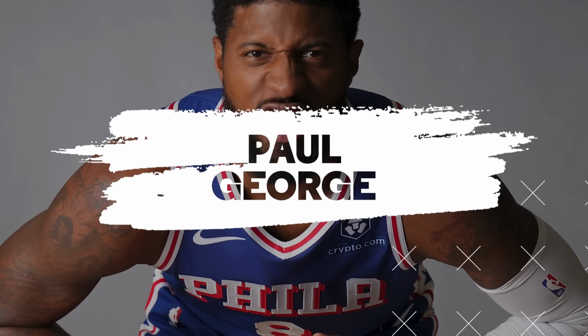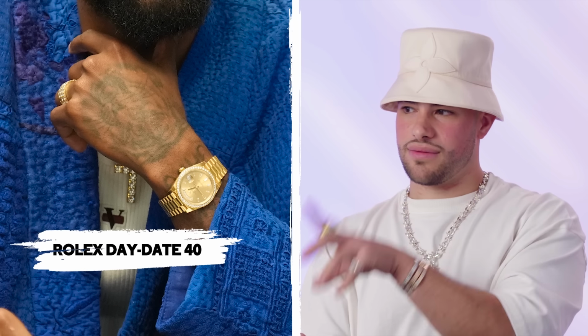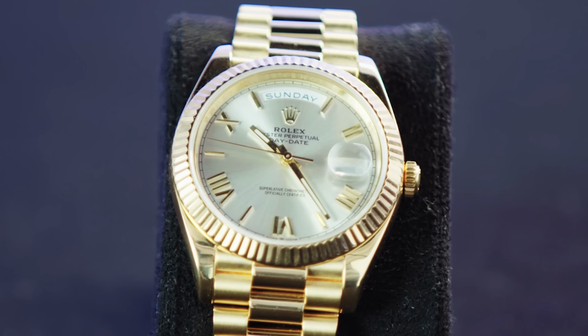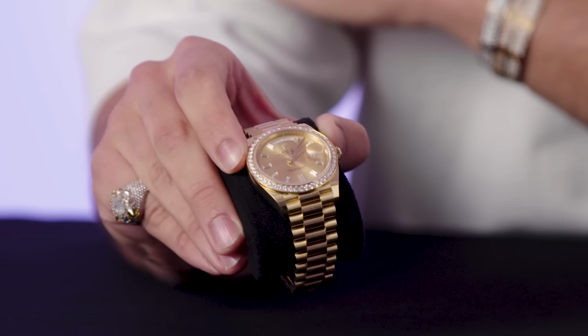Paul George. Paul George over here, he's rocking a Day-Date 40. The difference between the last ones that we saw is this one has the factory diamond bezel and a factory diamond dial. Again, we got the classic silhouette of the Rolex Presidential, all 18 karat solid yellow gold. It's the most meticulous and highest quality gem setting and the highest quality diamonds that you could see. And those baguette hour markers are so gorgeous.